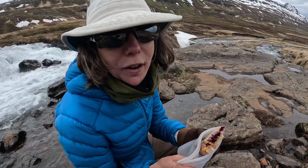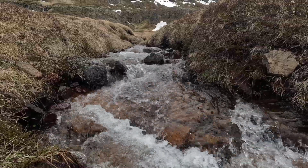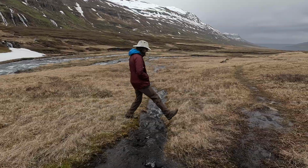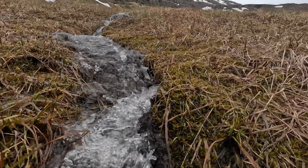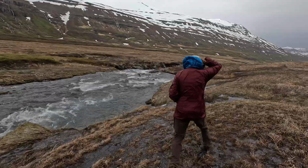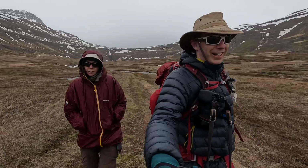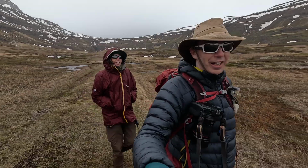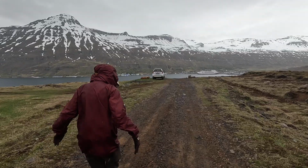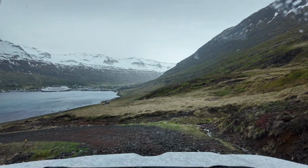This is the best peanut butter and jelly sandwich ever! We would have loved to have flown the drone, but it was way too windy. We'll see how good this stabilization is.